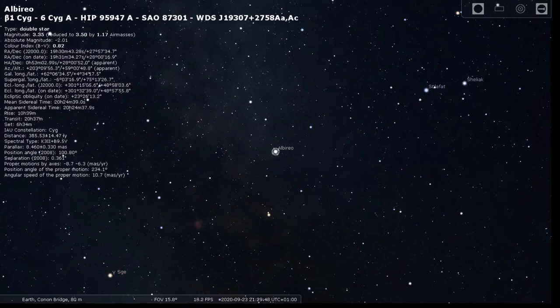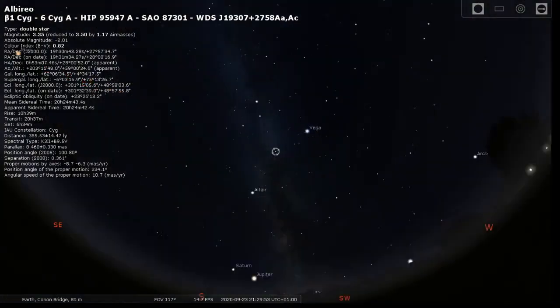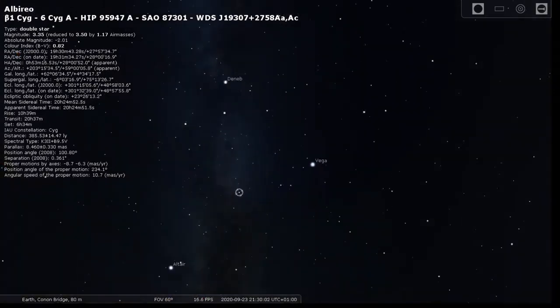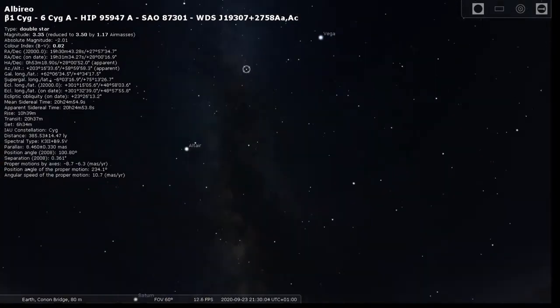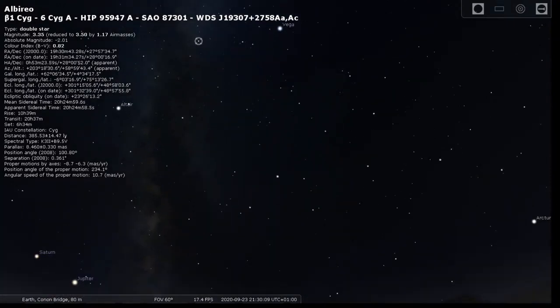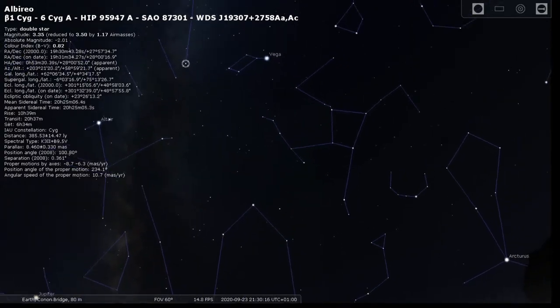Right, I've got Albireo in there. I'm going to zoom out, and I'm going to try and find the Great Globular Cluster in Hercules. It's bad enough finding it in the sky. Oh, I see it. Right. If I put the wee sticks in, Hercules is the upturned trapezium.